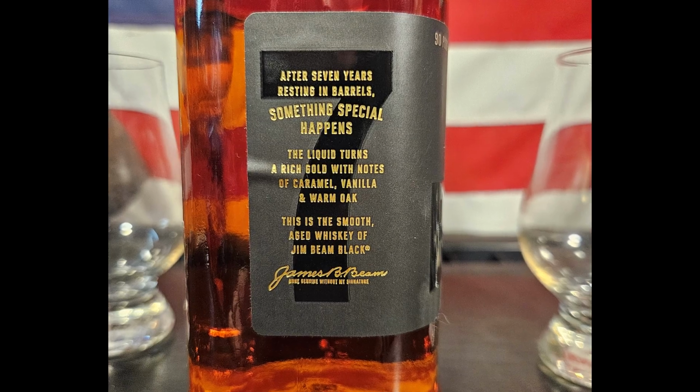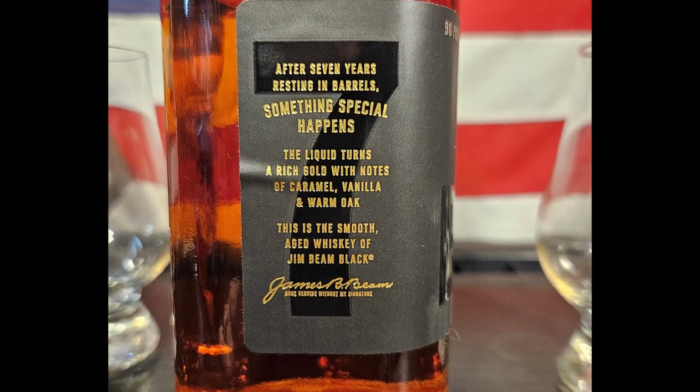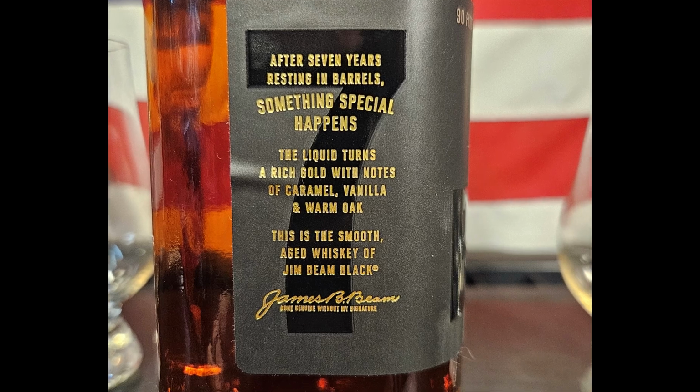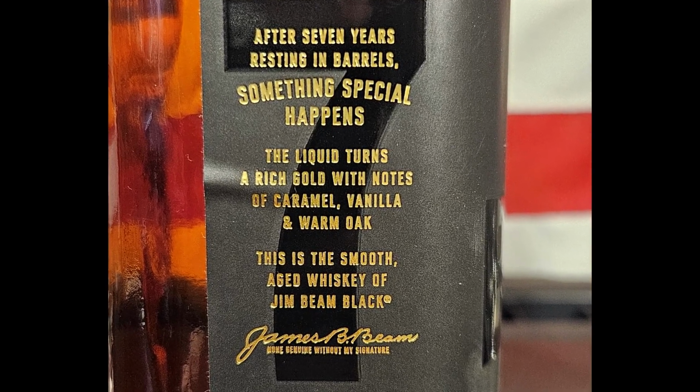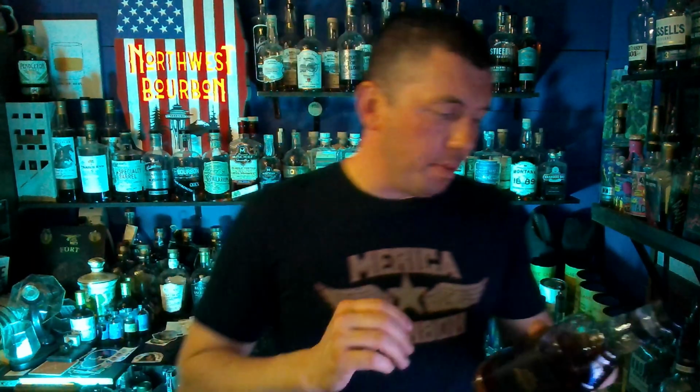On the side label, looks like a bunch of buzzwords. After 7 years resting in barrels, something special happens. The liquid turns rich gold with notes of caramel, vanilla, and warm oak. This is the smooth aged whiskey of Jim Beam Black. It says it's 45% alcohol by volume, 90 proof, and like I said, this was about $22 out the door on base. Now this showed up on base much later than it showed up at other stores, and I waited until I could buy it on base so I could avoid the Washington State taxes.